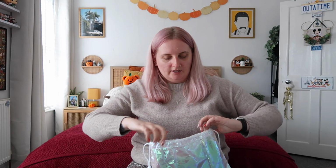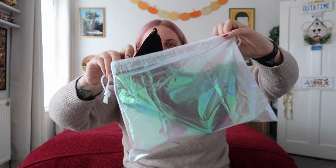How cute is that? So the bag I got has this really cool holographic dust bag. The only unfortunate thing about my experience is that I wasn't able to get the personalisation done in store because it was an hour wait and we didn't have the time. So I did buy the transfers and the patches that I wanted to put on the bag, and they said that I was able to do it at home.